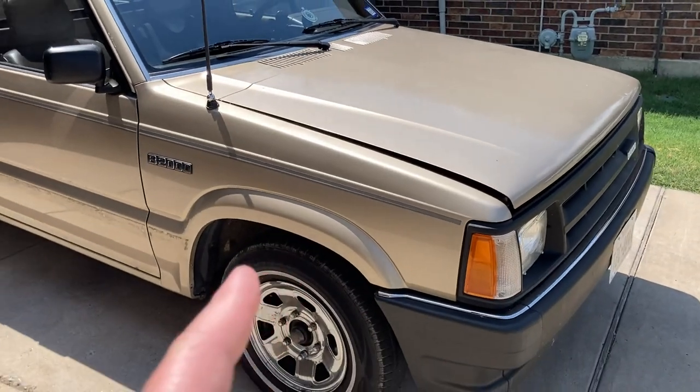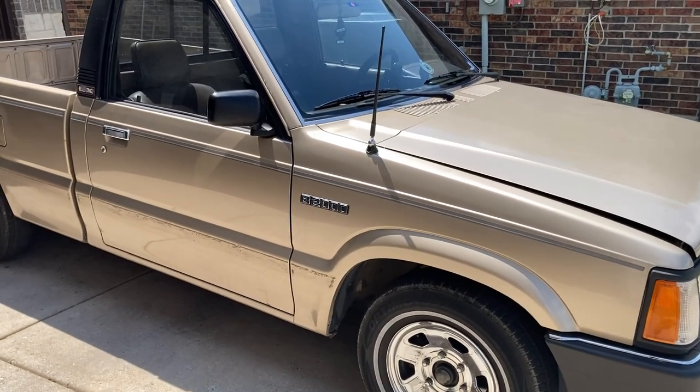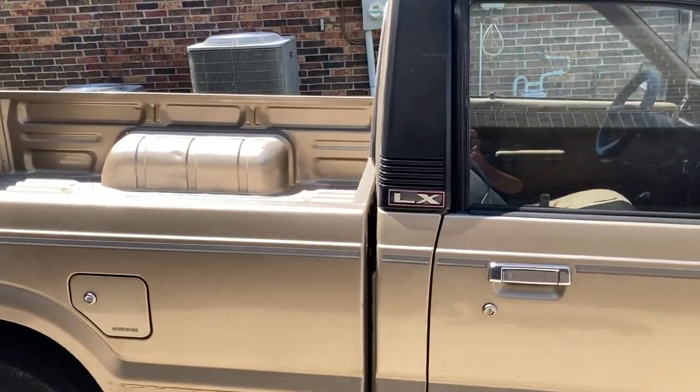But it's got working AC. It's still an R12 system. Super cold. I mean, really cold. And that's the thing I loved about R12 back in the day.